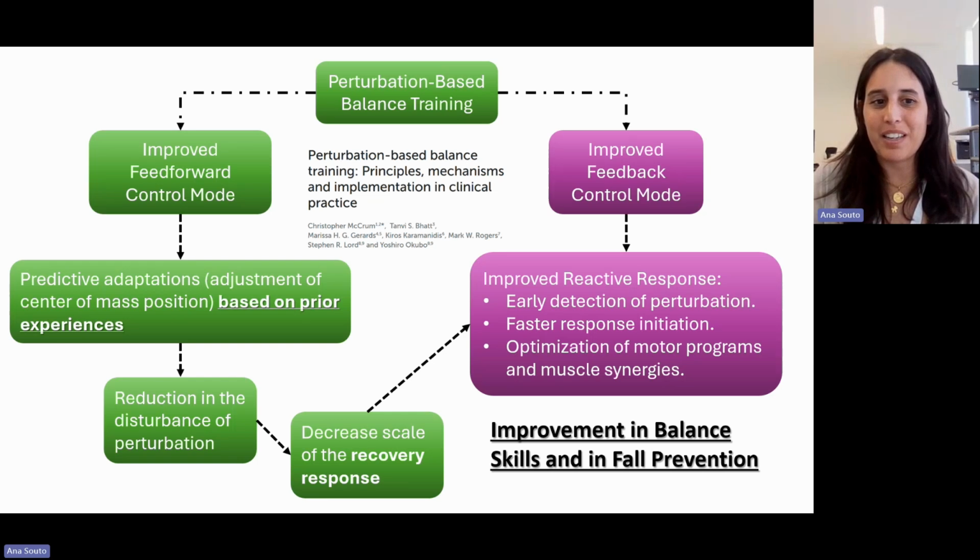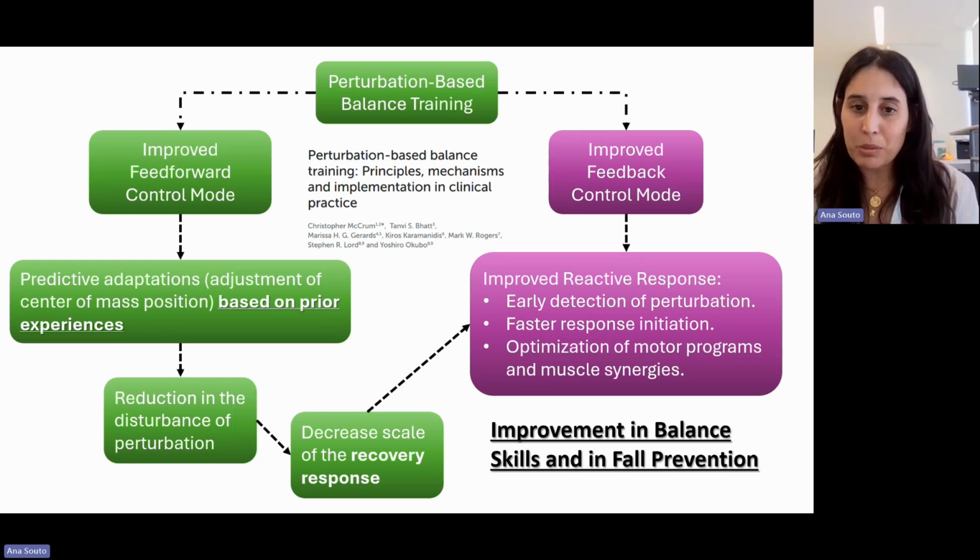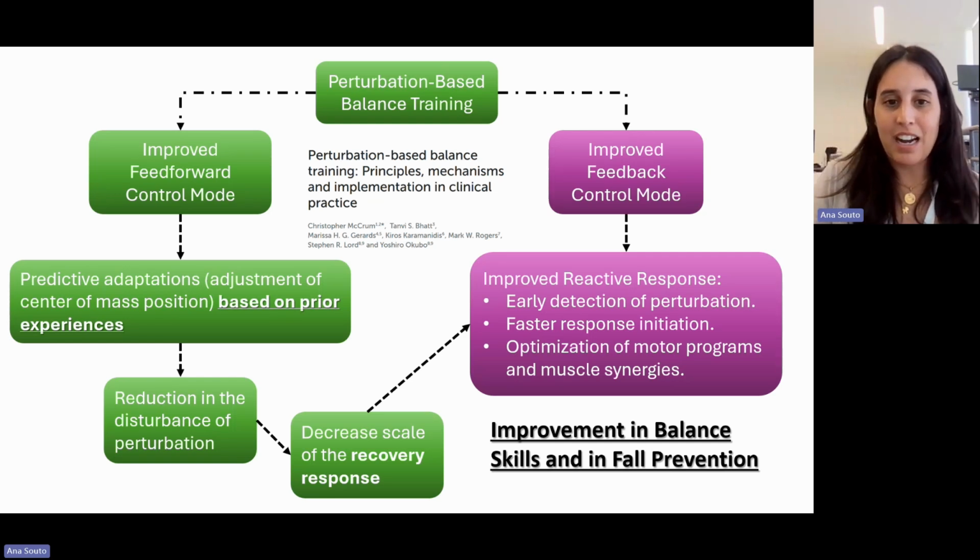We don't need a much more obvious response. We can have a decrease in the scale of the recovery response. And then if we think about the improvements that this perturbation-based balance training has on the reactive responses themselves: the early detection of the perturbation, the faster response initiation, and also the optimization of the muscle synergies behind it. And with the decreased scale of the recovery response, because we already improved and optimized the predictive adjustments to the center of mass position, now we can see how balance can improve after these methods.